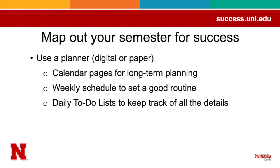So what we want a planner to have is calendar pages where you can see an entire month at a glance. That's really important for long-term planning. We want you to have a weekly schedule. So this is where you kind of map out a routine for yourself. And then the last thing is you need to get in the habit of making daily to-do lists for yourself.